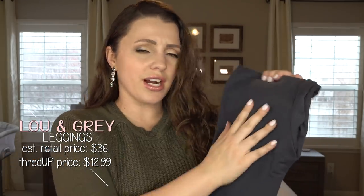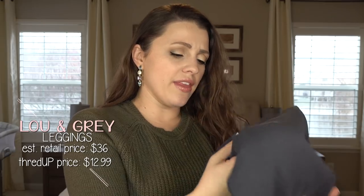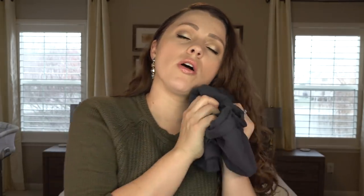The first thing I picked out were these Lou and Gray leggings. I'd heard about Lou and Gray, the brand, from some other YouTuber who was doing a video with them, and I was like, what? They're all about simple basics for your closet, but they're really well made and comfortable. And these leggings, they're kind of a grayish color and they feel so, so comfortable.